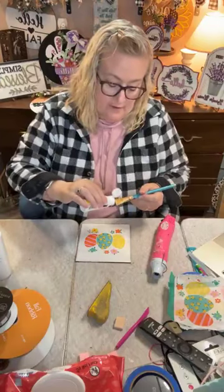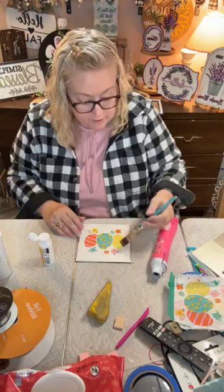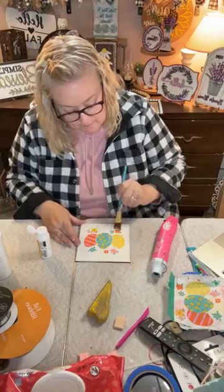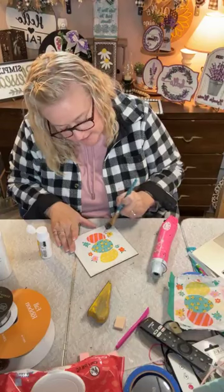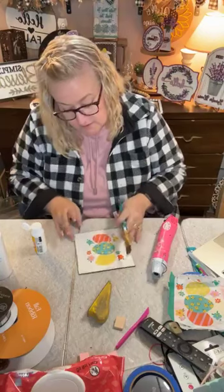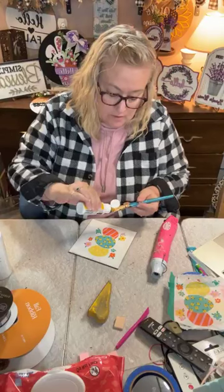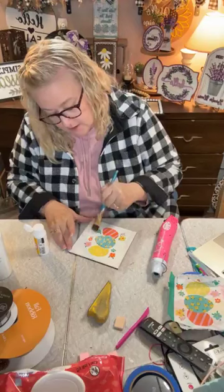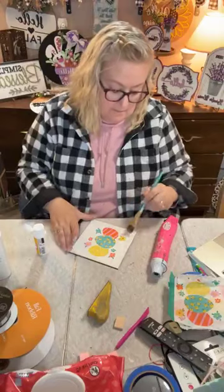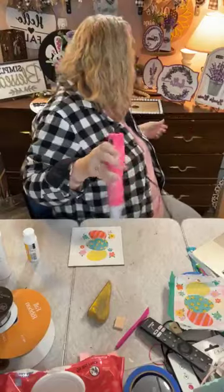Okay, so we've got that on there. Now we're going to go over the top, paying particular attention to our edges, making sure we got all of our edges down good. And then this also will seal this down. You do need to be somewhat careful because you can tear the napkin at this stage. So you do want to be careful. Okay, so we have it down. Now I'm going to carefully go through the center. Okay, so there. Simple, very easy, and it'll look really cute in my frame.